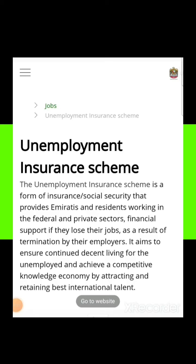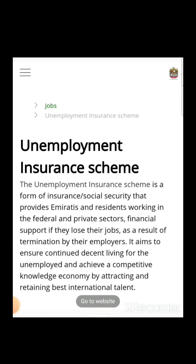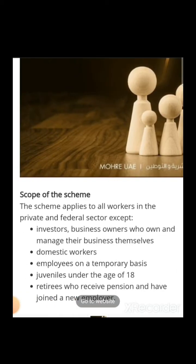So this is all about a form of insurance or social security that provides Emiratis and residents working in the federal and private sectors financial support if they lost their jobs as a result of termination by their employers. So this aims to ensure continued decent living for the unemployed and achieve a competitive knowledge economy by attracting and retaining the best international talent.